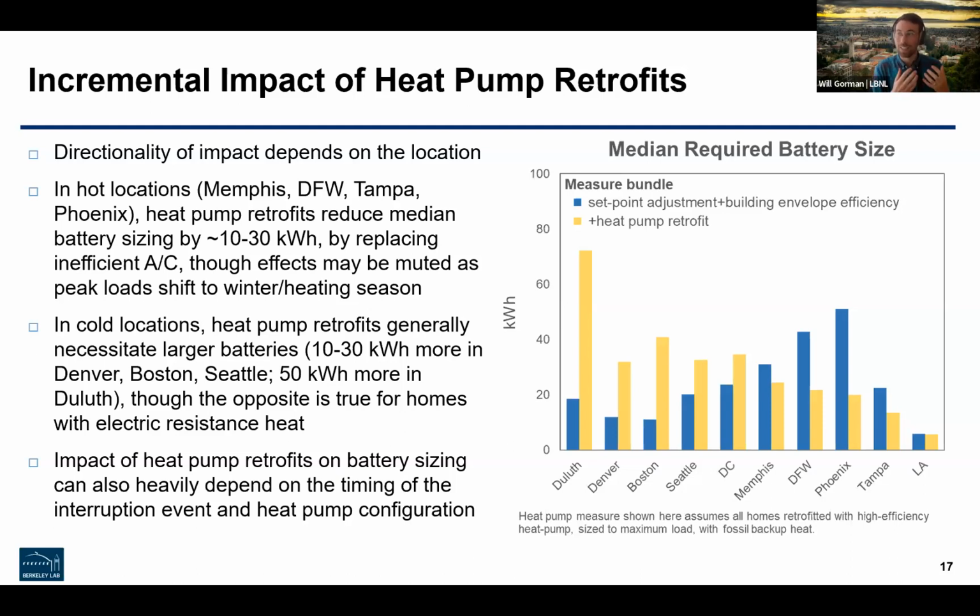And again, this is mainly due to some of the thread that you might start to be picking up on, that those locations were predominantly fossil heated homes. And so when you add that heat pump retrofit, you're now electrifying a pretty substantial load. And that is going to require, if you're trying to provide backup power during those conditions, a larger battery. And so that is what we see here in this result.